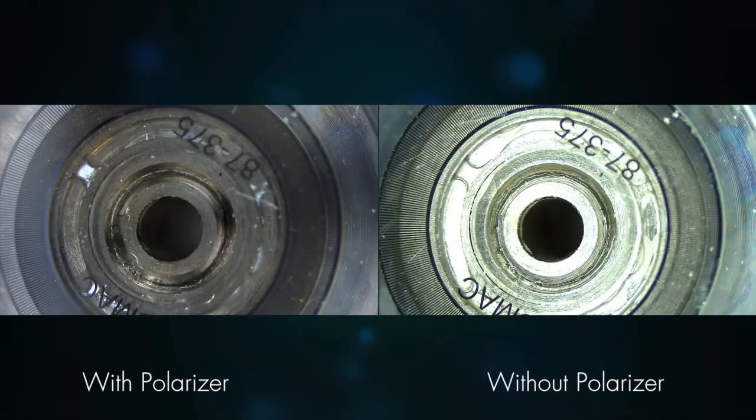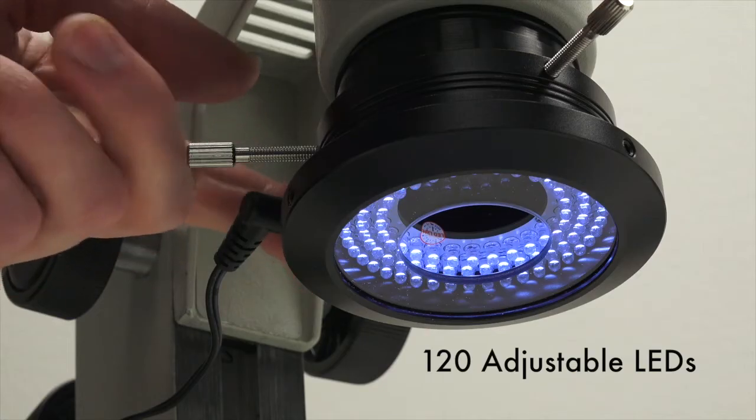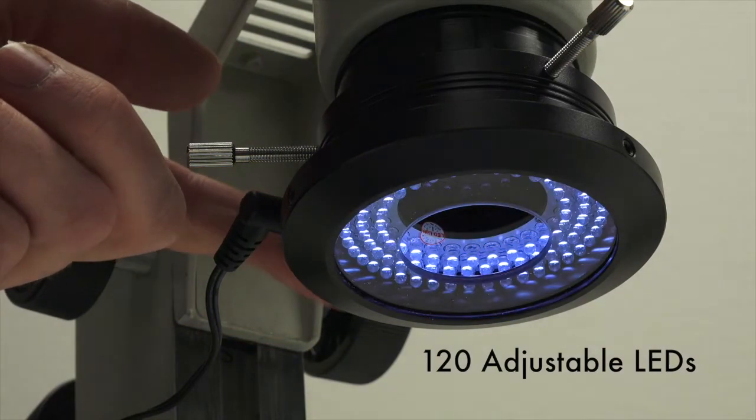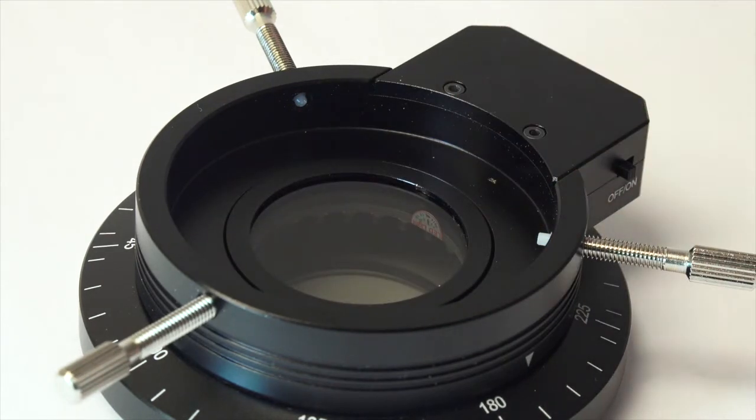As you can see from these images, the polarized ring light reveals fine details that are washed out when using standard LED ring lights. This device includes 120 adjustable LEDs with an expected lifespan of 20,000 hours. Comes complete with a tinted glass analyzer to enhance the polarization effects.